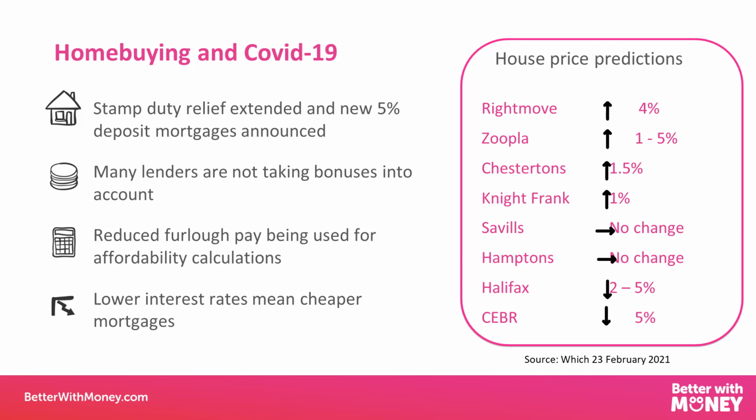The upside is that because the base interest rate is now at its lowest ever, at 0.1, it does mean that interest rates on mortgages have dropped. So it's cheaper now to pay them back. If you've already got a mortgage and you're out of your fixed period, it could be a really great time to remortgage now. You're going to be paying about £40 less a month for every £100,000 that you borrow than this time last year. So that is definitely the positive to end on.